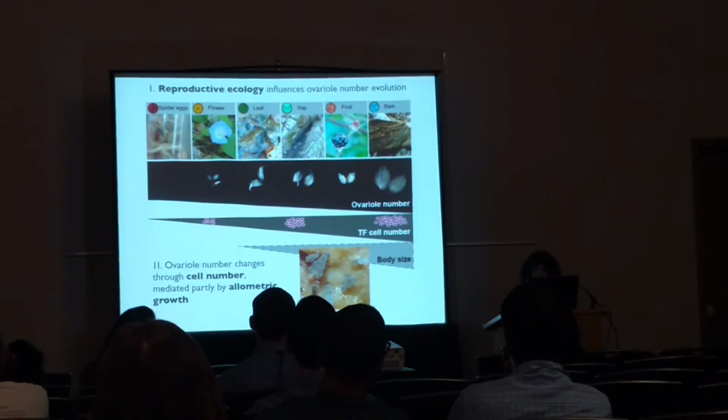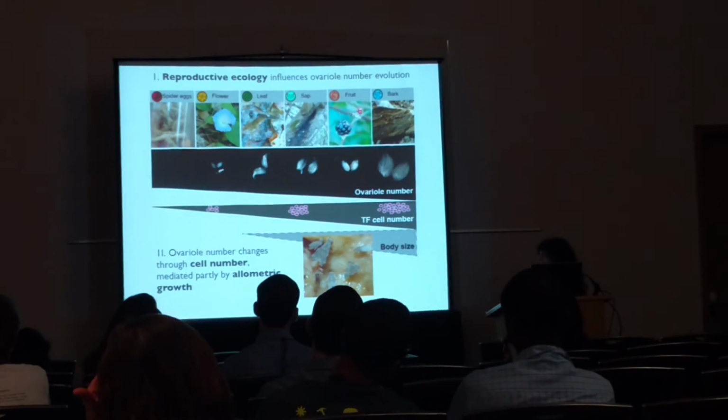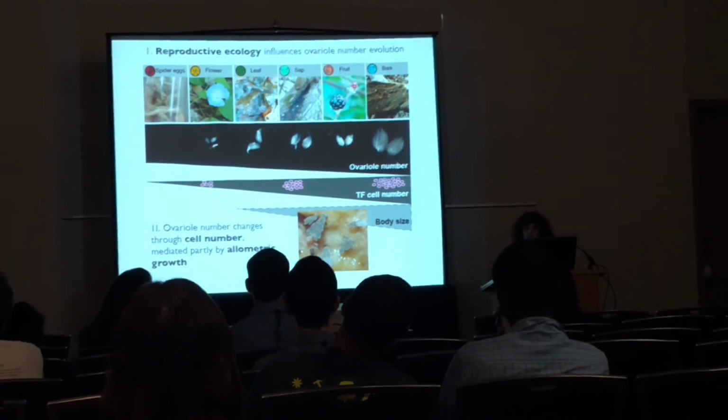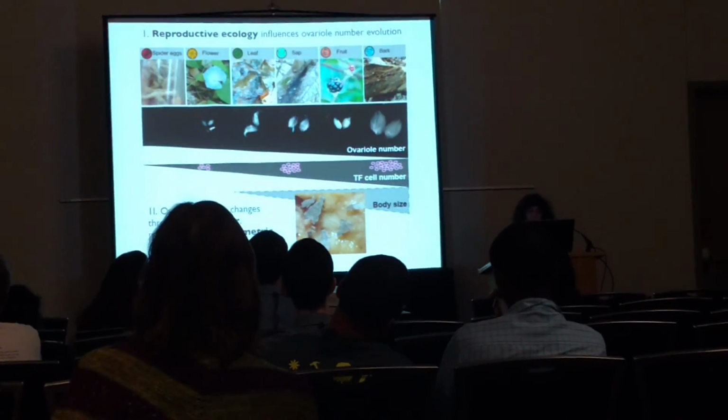And just to appreciate the diversity in size that you see, these are flies hanging out on a sponge, and they're quite different in size, and it's really remarkable, the evolution that they've undergone.